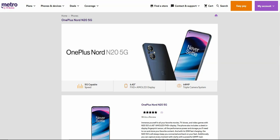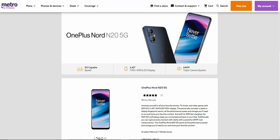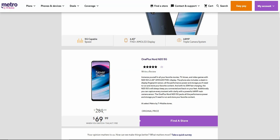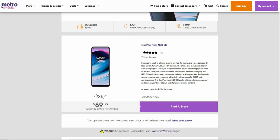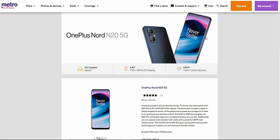Alright. So y'all can see the phone right there, front and back. Very nice looking phone. It has 5G, of course. That's the main selling point of this phone. 6.43 inch Full HD plus AMOLED display. 64 megapixel triple camera system. So that's very nice. So there's the phone right there. I can't spin it or nothing to show you guys around the phone. If you want to get front and back shots of the phone, this is your best shot right here.